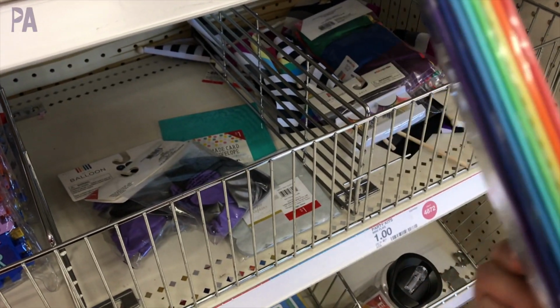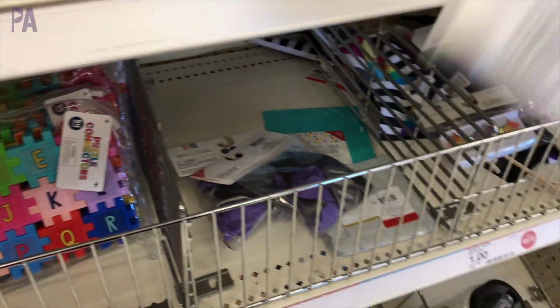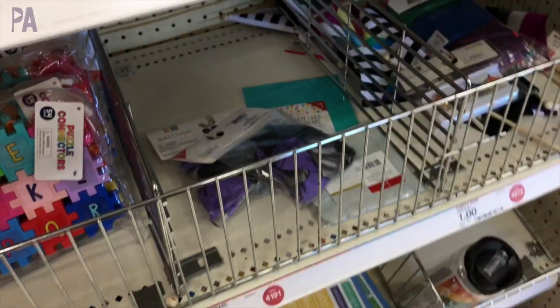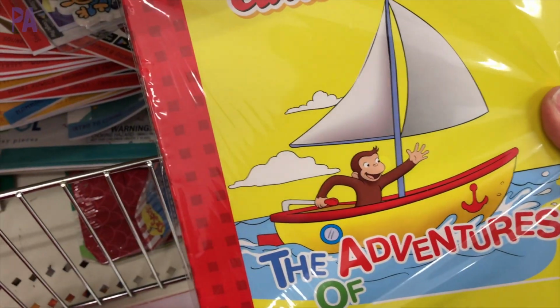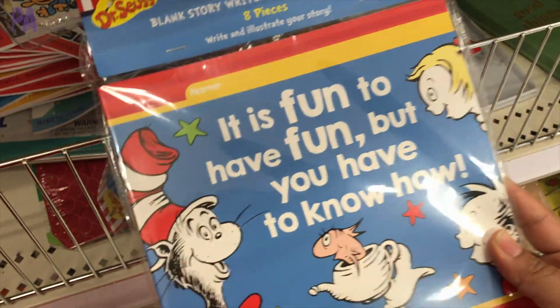The blank books are back too. All the time you guys ask me where I get my blank books. They're from the Target dollar section, and now is the time to get them. I'm going to show you a couple of the different styles they have. They even have some licensed characters this year, which I was surprised to see. So quite the variety in these, and definitely worth stocking up on because you'll use them a lot during the year.